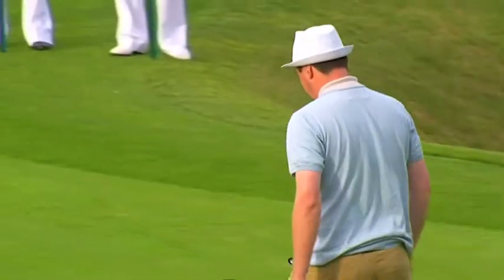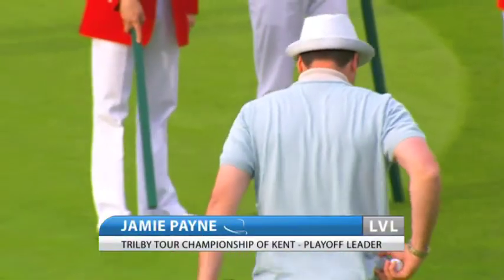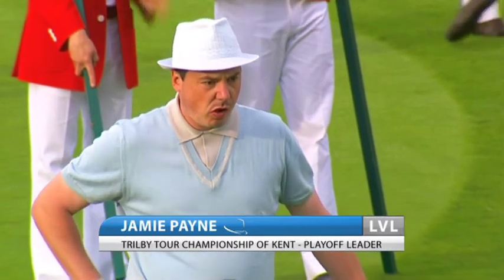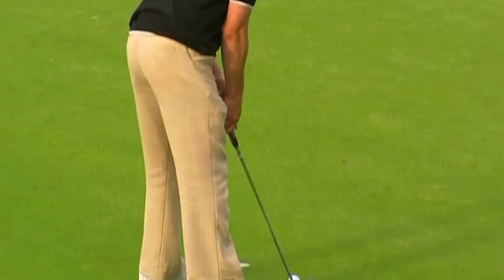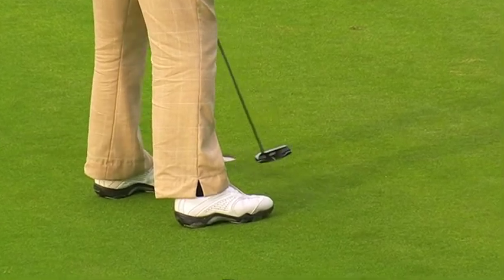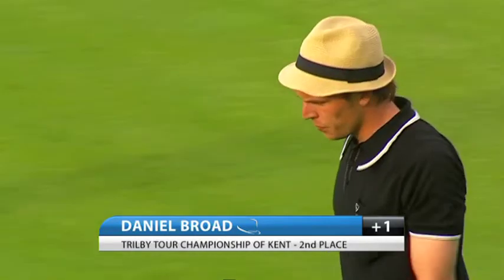And now, as the psychologist would tell you, it was time to stay in the moment. And whatever you do, don't let your mind wander to thoughts of victory. Oh dear, too late. Daniel Broad couldn't quite make the save, but after his tee shot, he was grateful to come away in joint second place at only 1 over.